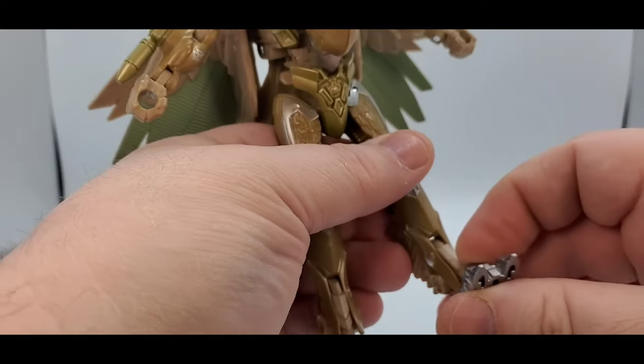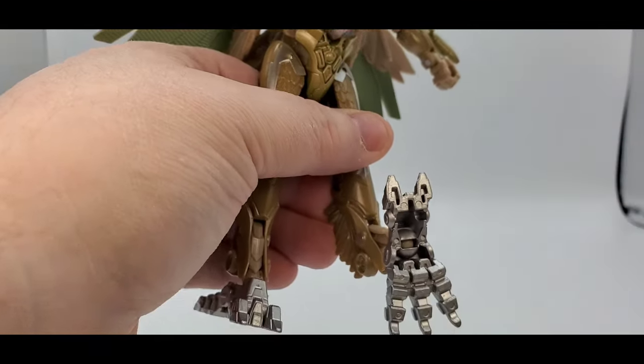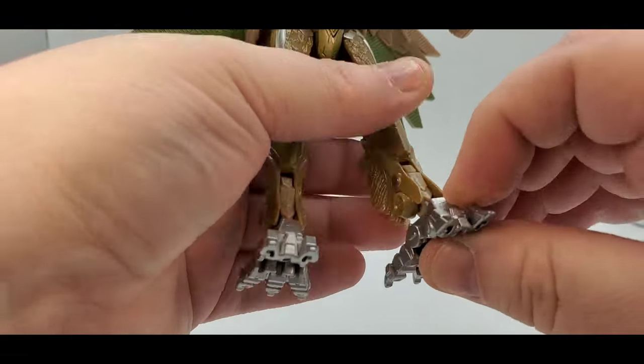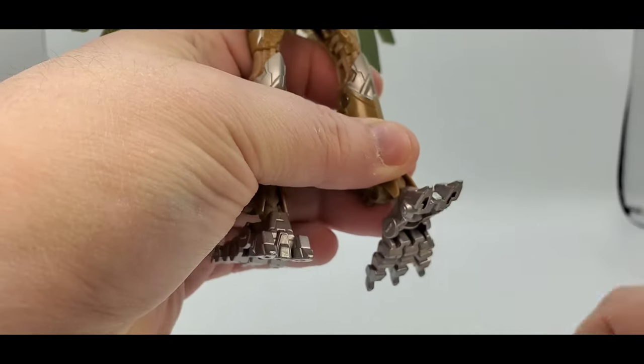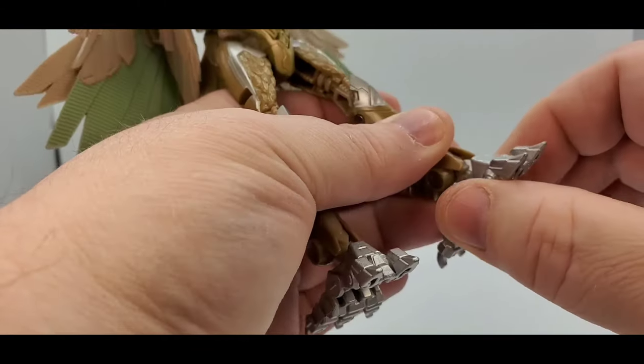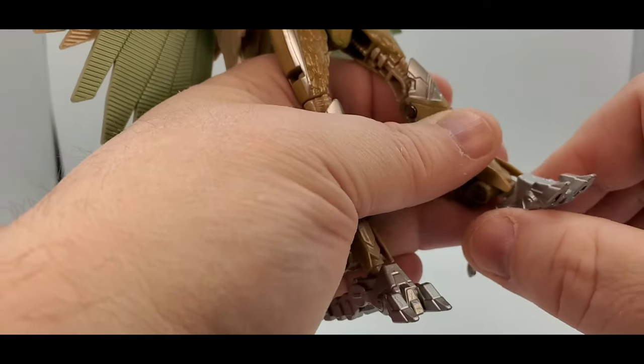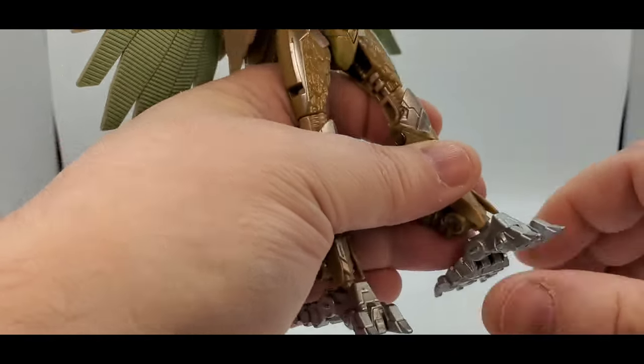All right. And you got this part right here. I wish it kind of locked in a little better. But you can have this up like that too as well. You do have a foot up there, and you do have a swivel. And you do have a little rocker, which is a little bigger, but you do have one there.